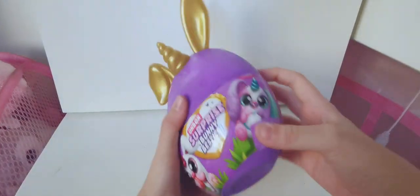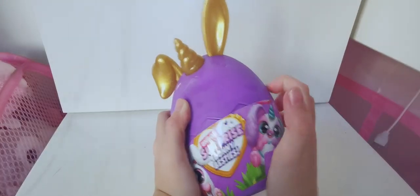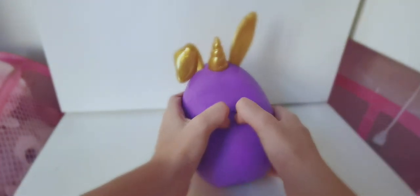Whoa, I see some cracks in there. I wonder what this is gonna be, a plushie or just a toy? I think it's gonna be a plushie. I just think so. I don't know. I just love bunnies so much. But I know my profile picture is a cat, but yeah, I also like cats.